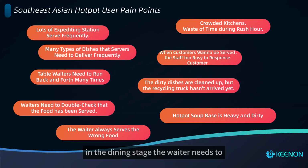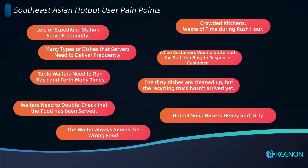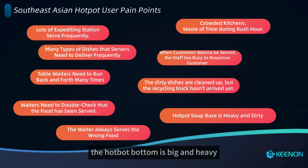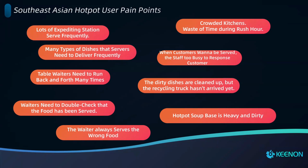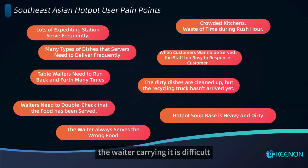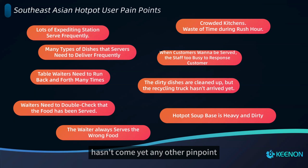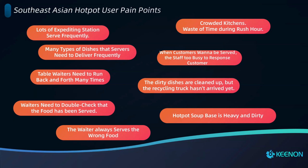In the dining stage, the waiter needs to return the plates many times between meals. After the meal, when the staff clears the table, the hotpot bottom is big and heavy. The waiter carrying it is difficult. Thirty dishes need to be cleared off the table and the recycling trolley hasn't come yet, among other pain points.